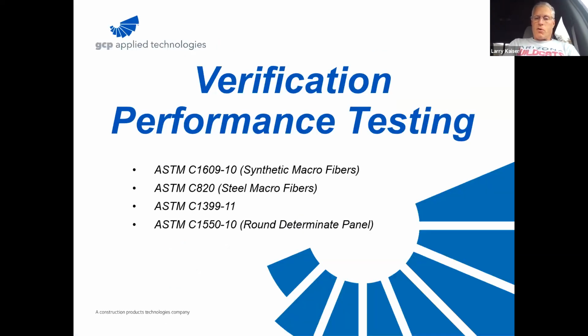So for the verification performance tests, we have ASTM 1609, 820, 1399, and 1550. These are all to make sure the fibers are doing what they're supposed to do. The most common we see used is the 1609. 820 is for steel fibers. It's basically the same type of testing. And then the round determinant panel test is really to give an even shake to weather wire mesh as you compare it against the fibers.